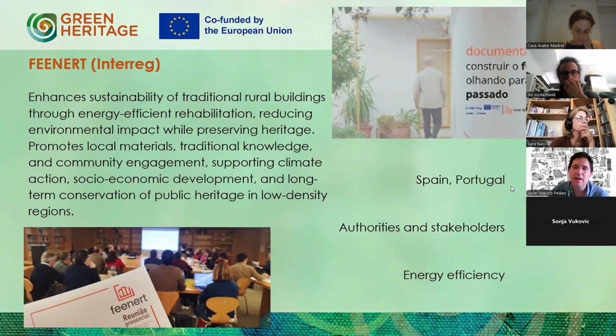This territory is mainly rural and has a rich heritage of traditional and historic buildings. These buildings are part of the cultural identity of this area, but they can also become an economic resource. If they are properly restored and reused, they can help to create employment, to support tourism, and revitalize these rural areas. However, this is not an easy task. Many of these buildings are old and need careful conservation. So at the same time, they must be adapted to current standards of comfort, quality, and energy efficiency.